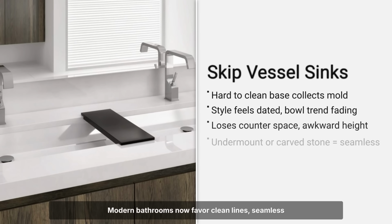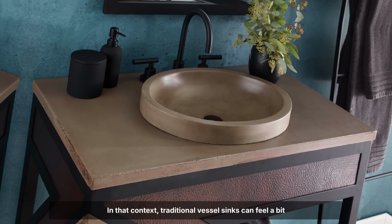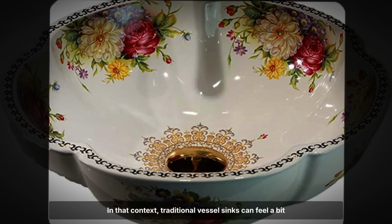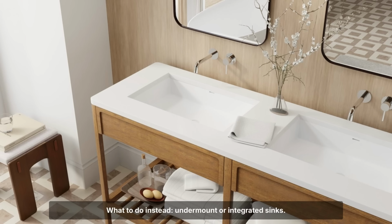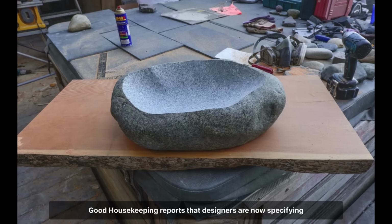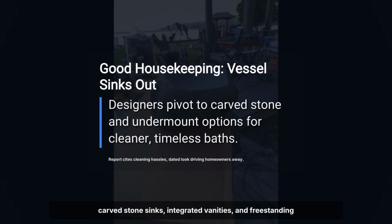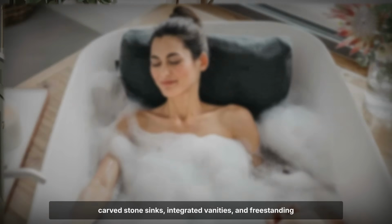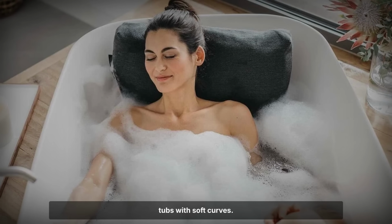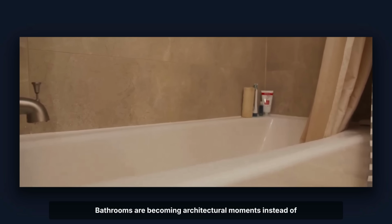Modern bathrooms now favor clean lines, seamless integration, and low-maintenance surfaces. In that context, traditional vessel sinks can feel a bit stuck in the past. What to do instead? Undermount, or integrated sinks. Good Housekeeping reports that designers are now specifying carved stone sinks, integrated vanities, and freestanding tubs with soft curves. Bathrooms are becoming architectural moments instead of afterthoughts.